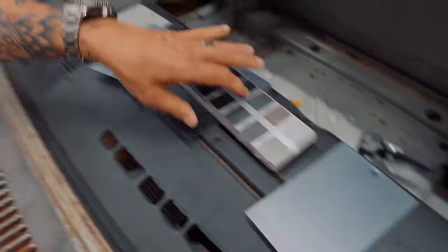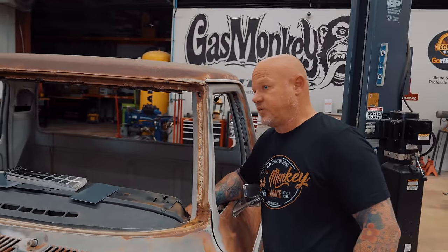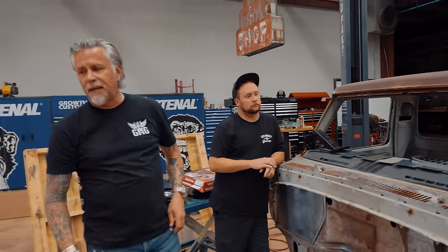Have we tried pulling just a factory and putting some metallic in it? No. I can if you want me to. I might be slick. Yeah, I can cocktail some up. Okay, cocktail it up.